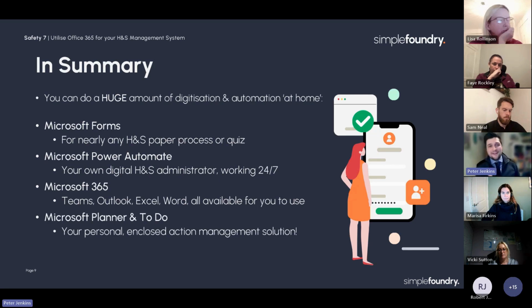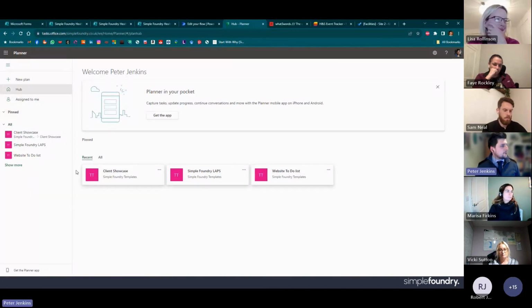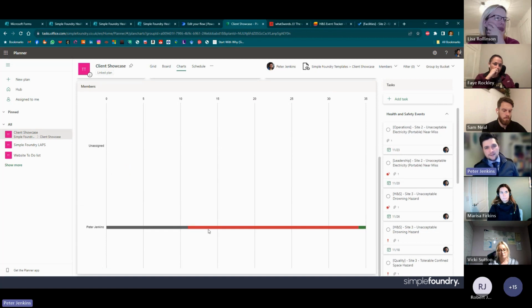We've talked through Microsoft Planner and To Do, your aggregated action management solution and your personal action management solution that you can see at a glance how everything's going. Because one thing that I didn't show you as part of Microsoft Planner is in the hub. So from the hub, you can see everything here. If I click into the client showcase and go to charts, you can see very quickly that Peter Jenkins, unfortunately, has 23 late actions. When I see him, I'll give him a piece of my mind and tell him he needs to get on that straight away.